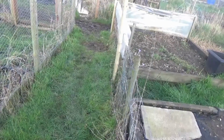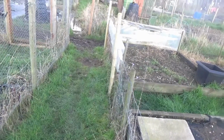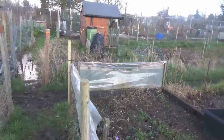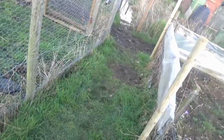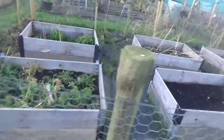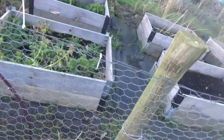Obviously I'm probably going to put black fabric down. Original plans was to turn it all over, but I'm going to leave it because this isn't waterlogged, and I don't want the water to flow around that bend there and down into here. So I'm going to leave this as it is higher up, but I'm going to put black fabric down, and then this will be clear, and I'll be able to come in and get to everything I want. I'm not going to remove this part here from here to here because I've got this blackberry self-setter, and I'm going to leave that there. That can grow quite happily there.